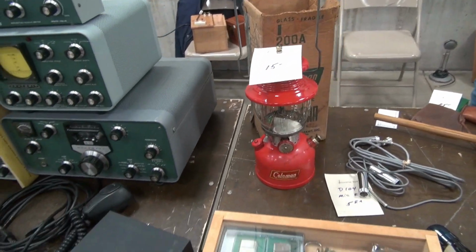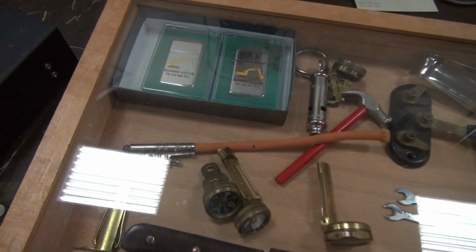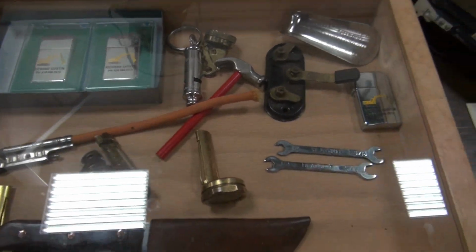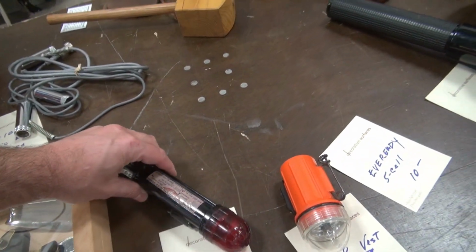Pulling the lander. What you got in here? People bought them all up. Not very many of them available anymore.